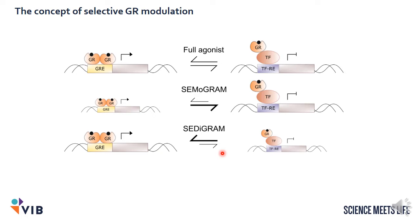There has also been some interest in the development of SEDIGRAMs, which are compounds that signal more via dimeric GR, because it has been shown that these dimer-driven effects are very important for combating very acute inflammations, such as, for instance, sepsis. That's why people were also interested in SEDIGRAMs.